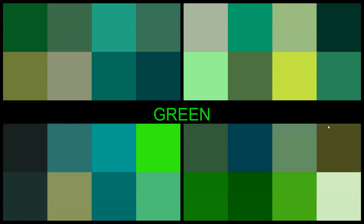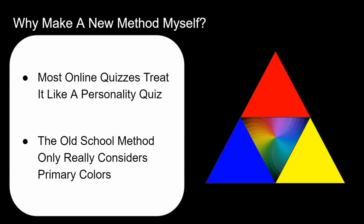Here's the greens, which, a lot of them are going to represent nature in your head. Some of them will represent other things. Anyway, three, two, one.